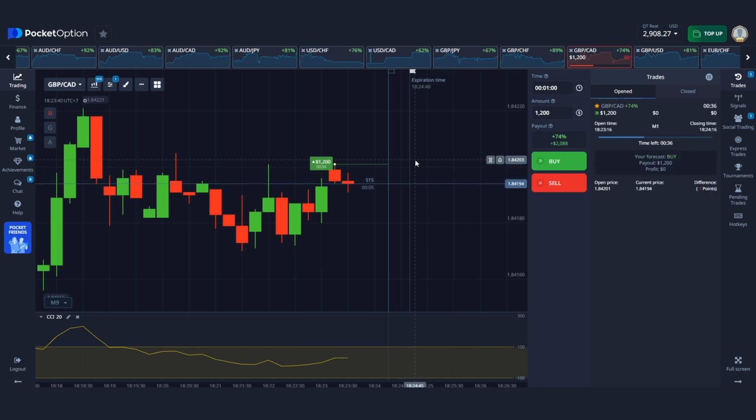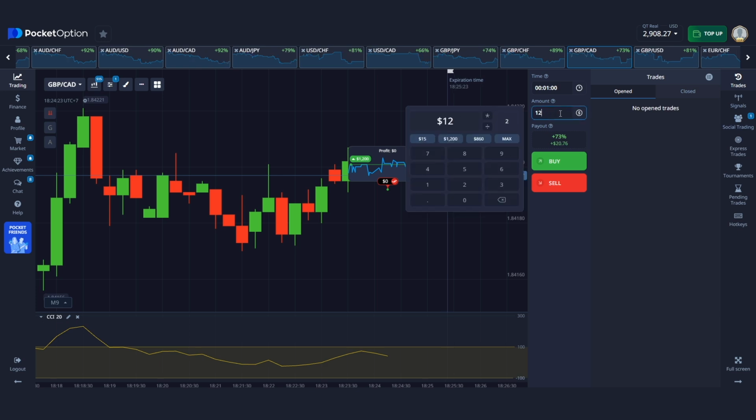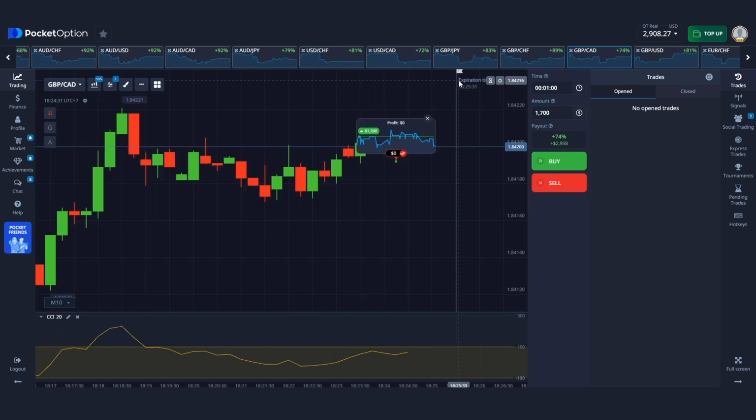In the meantime, let's enjoy this trade. A very frustrating deal closes at a loss at the last moment, even though everything started so well. Since my balance allows it right now, I want to cover this loss and open a deal for $1,700. Yes, it's risky, but I'm still going for this justified risk.